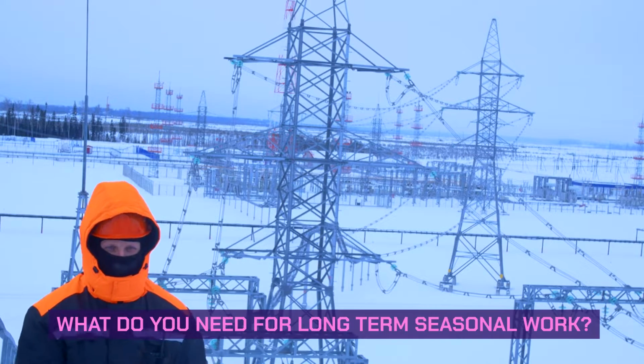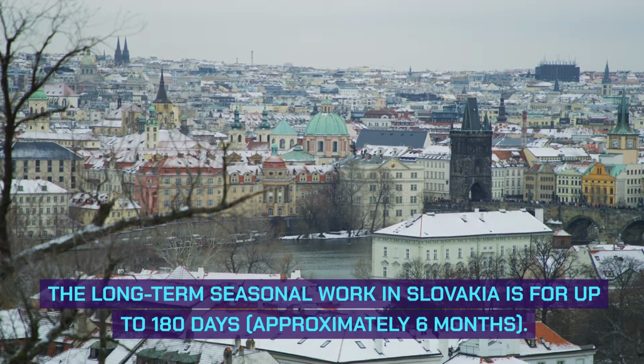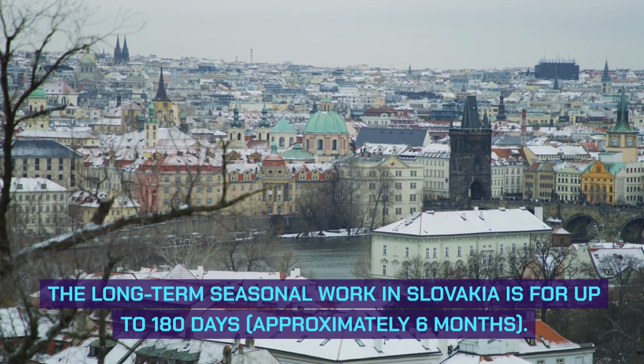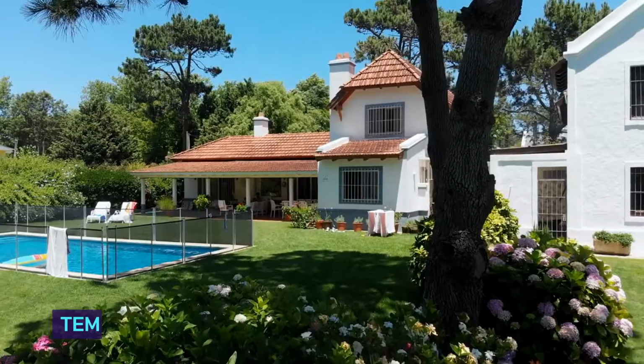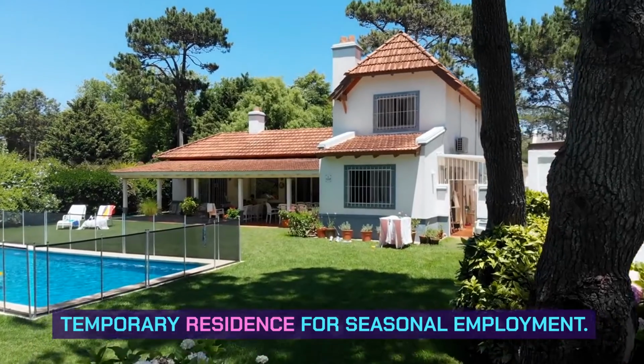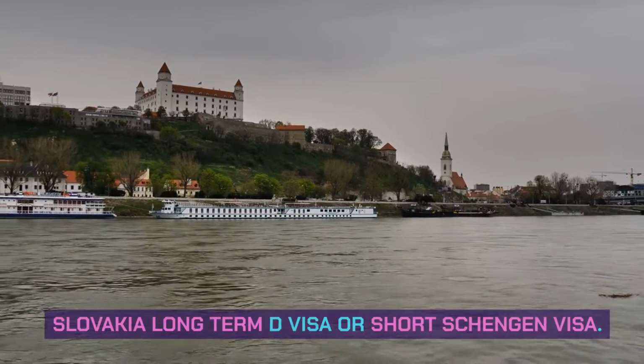What do you need for long-term seasonal work? The long-term seasonal work in Slovakia is for up to 180 days, approximately 6 months. You are required to obtain temporary residence for seasonal employment, a Slovakia long-term D visa, or a short Schengen visa.